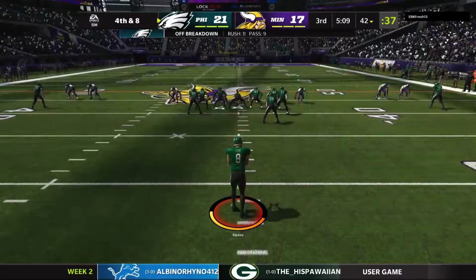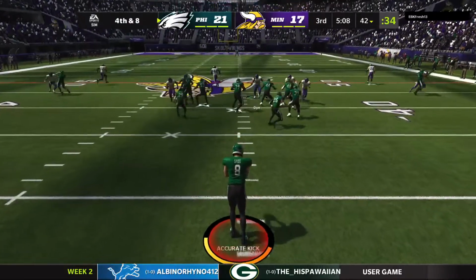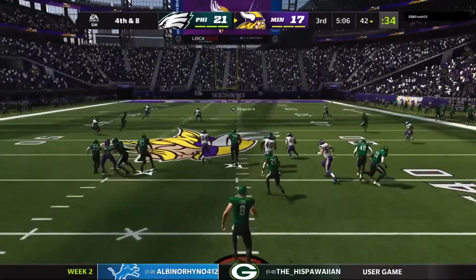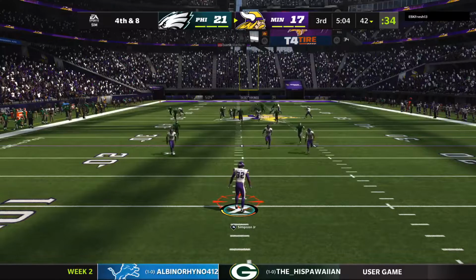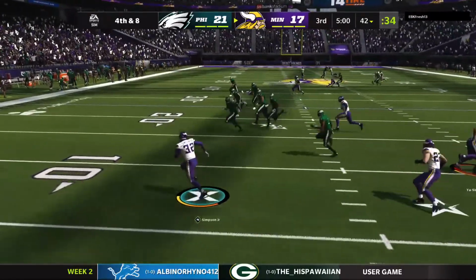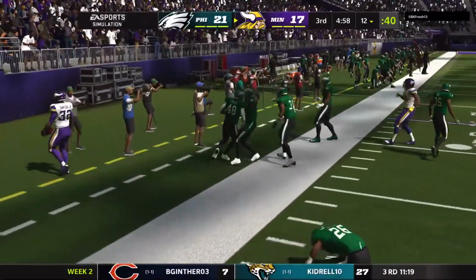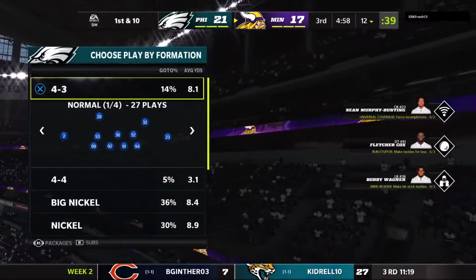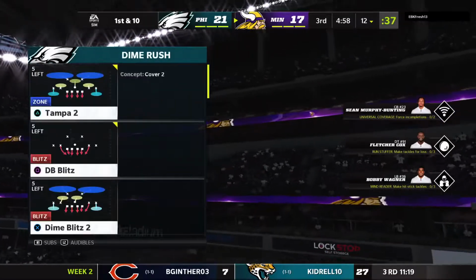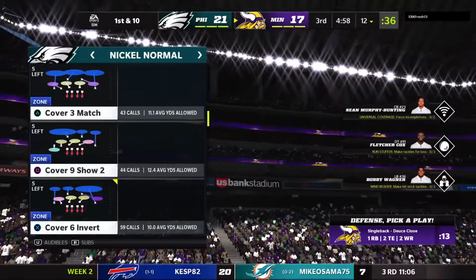And this pass is broken up. The contact was well timed there, and now 4th down. So they're forced to punt on 4th as this one's away. We'll call that a 43-yard punt, 2 on the return. And the Vikings will be backed up deep to begin their drive as they take over 1st and 10.